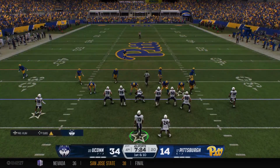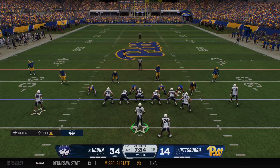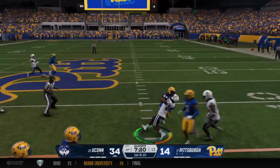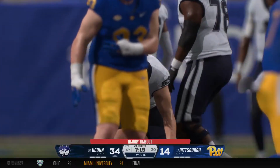UConn going back to work on offense. Man, how comforting is it to know that even if your offense stalls out a little, Jesse, that field goal kicker can knock it in from a long way out. Well, he's one of the best in the country, Reese, no doubt. But this offense would prefer for him to kick an extra point on this drive.